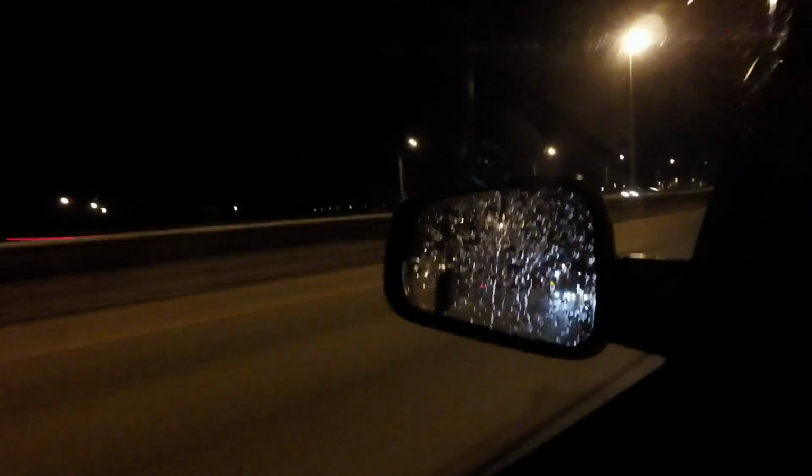So the downside of getting a car wash when it's this cold out is, unfortunately, if you don't wipe off your mirrors, that's what happens to them. Nice frosty mirrors.